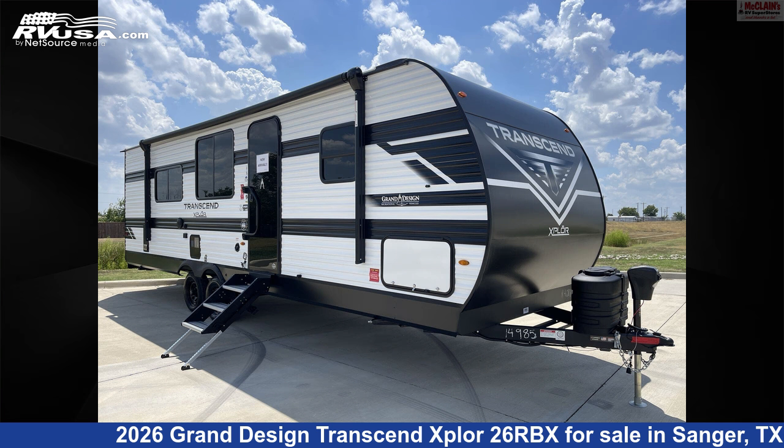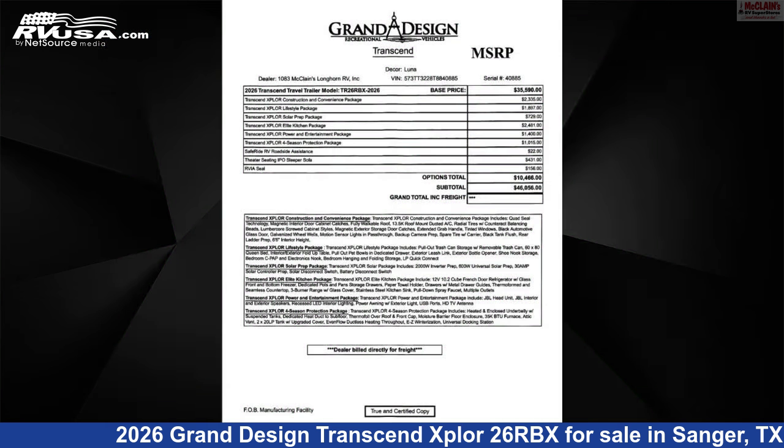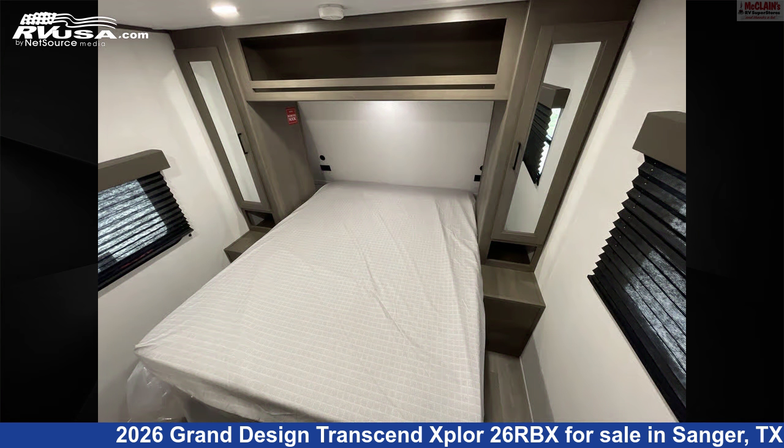This 2026 Grand Design Transcend Xplor 26RBX is a travel trailer RV. It is located in Sanger, Texas, 76266 and is offered for sale by McClain's Longhorn RV.